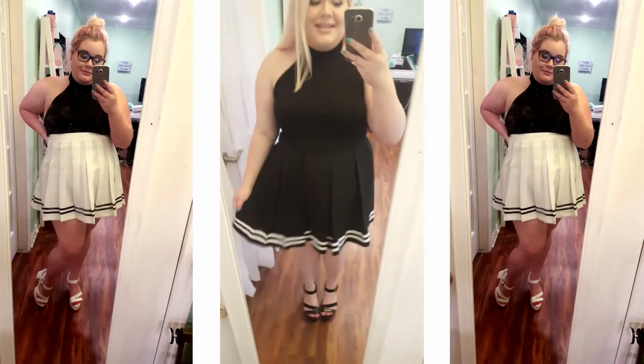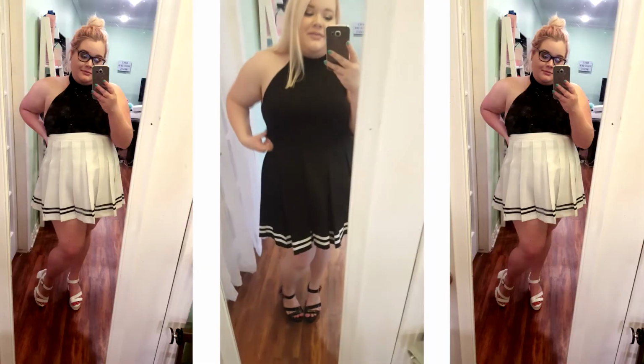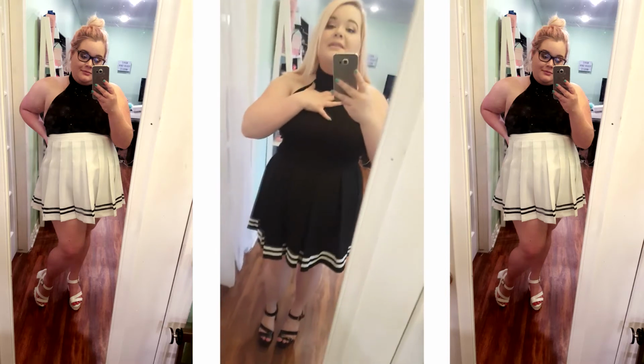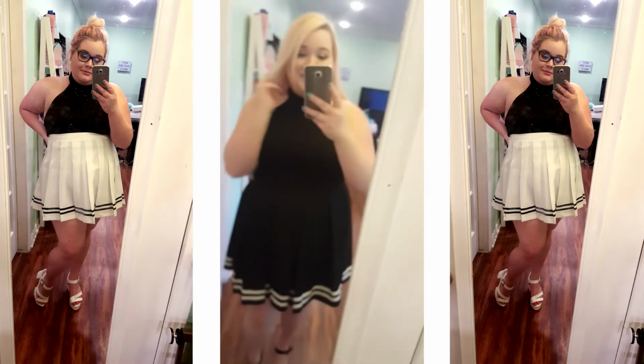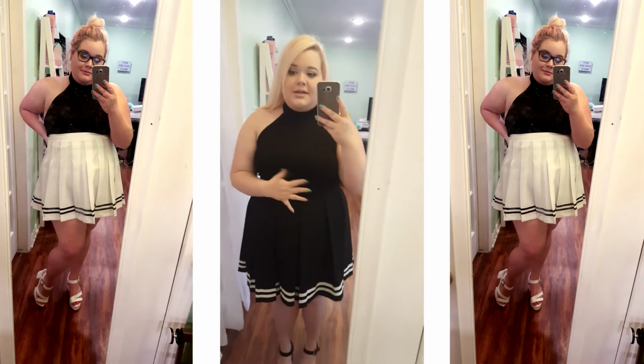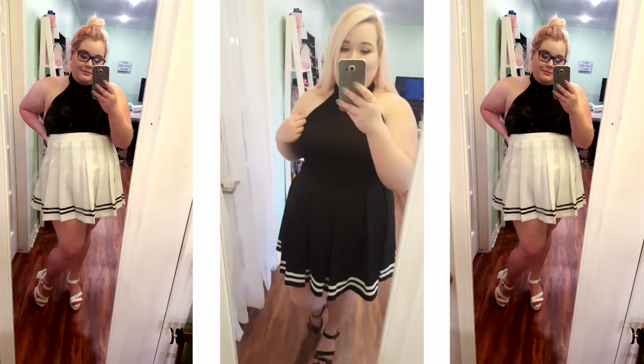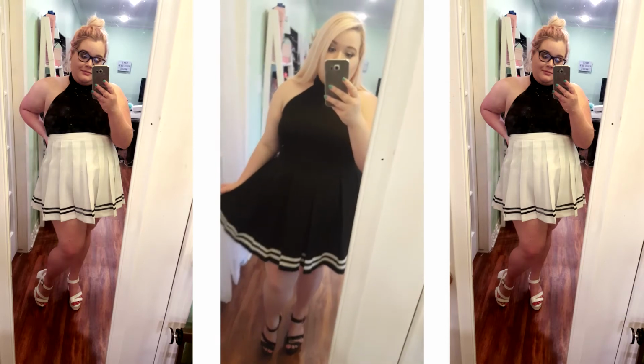Okay, so this is the Emma halter top. I don't really like how this one looks on me. I feel like it makes my whole neck disappear and I don't like how it looks. And of course I can't wear my regular bras with this. I have my bra on and I just tucked in the straps, but I don't like that either. I don't really care for this one too much.